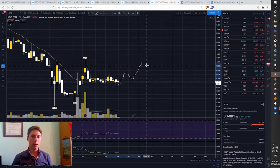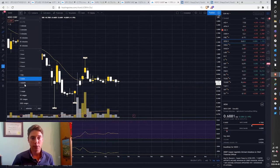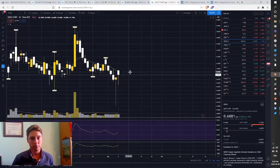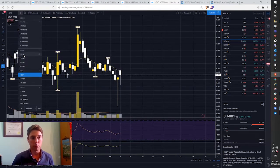Once that higher high happens, then we can be confident that the monthly higher low is set and look to get the weekly trend continuation. Daily, you can see here we had a nasty wick all the way down to the 60 cent mark. I'm not sure if someone fat fingered that, what happened, but obviously that was recovered quickly in pre-market.